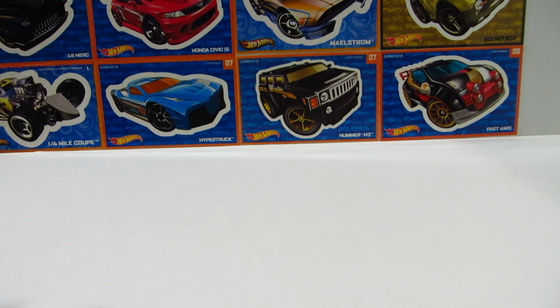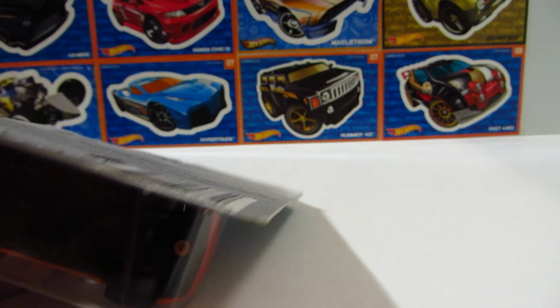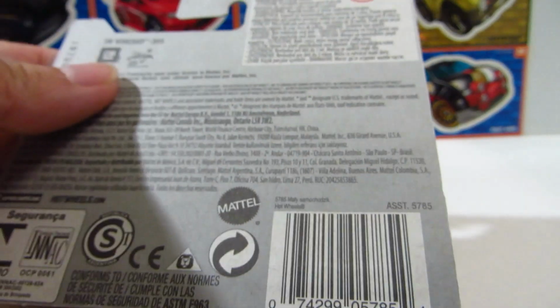So this is the Camaro Convertible concept. As you can see, this is a pretty old release. It says HW Workshop 2015.